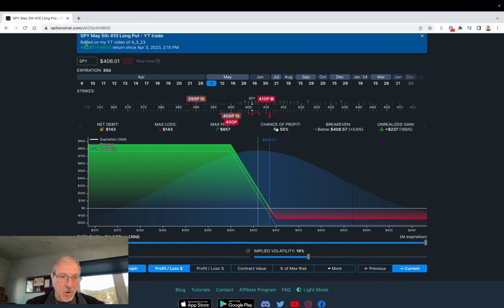This position is currently up $237 now. And our risk, if we sold that today, would only be $141. Now we want to layer in yet another part of this trade. We want to layer in this spread. If our premise is that the market's going down and it's going down hard, maybe we don't change anything about this trade. We just wait for it to come down in here somewhere.